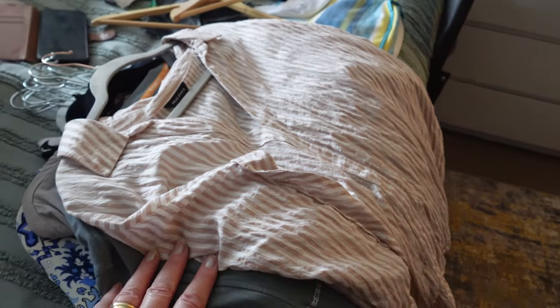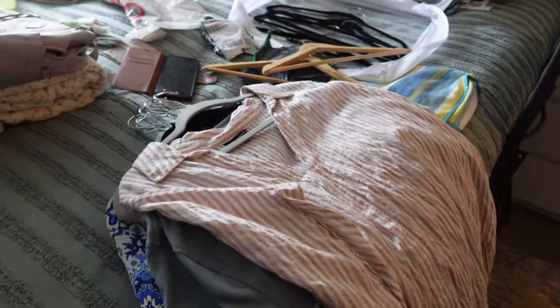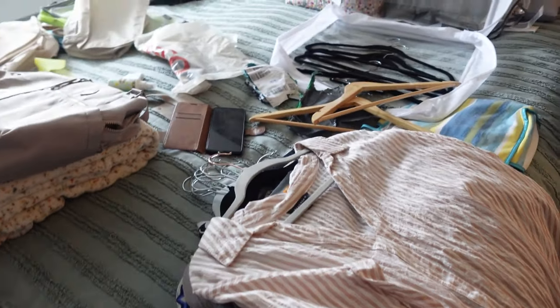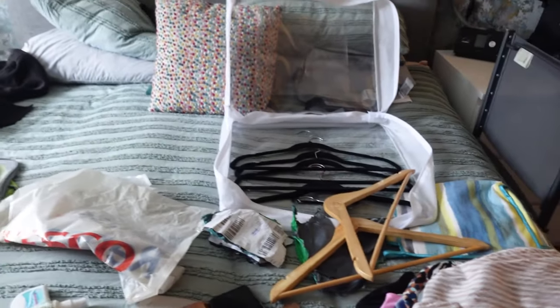I've taken a bunch of stuff out of my rail, which I'm kind of going through here. Actually, my friend's coming over in a bit, and I might ask her to pick and choose some stuff, because you buy all these nice things and you just can't take them all with you.